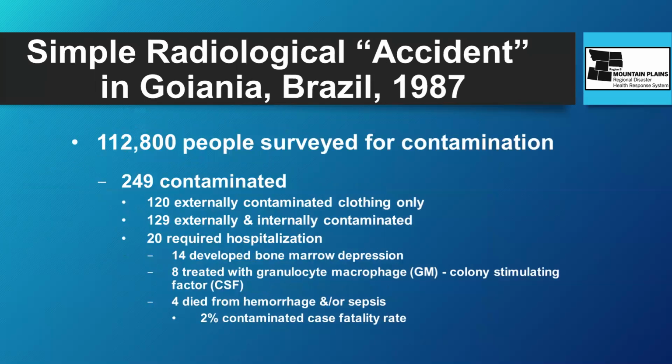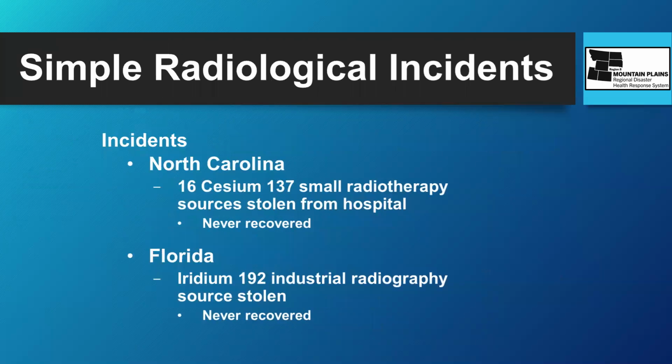As a result, over 110,000 people ended up being surveyed for contamination. Almost 250 were found to have been contaminated. 20 required hospitalization, and 4 ended up dying as a result. Other incidents, well, in the US, we've had radiologic sources stolen, one in North Carolina, one in Florida, never recovered. What happened to it is unknown.